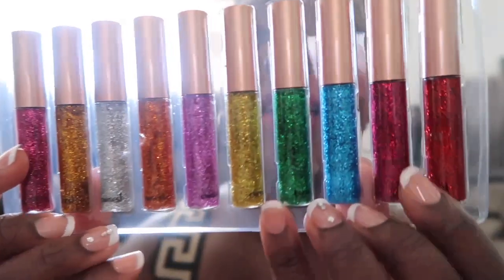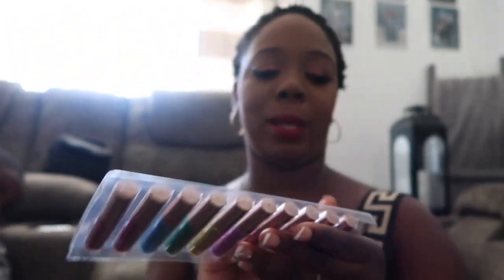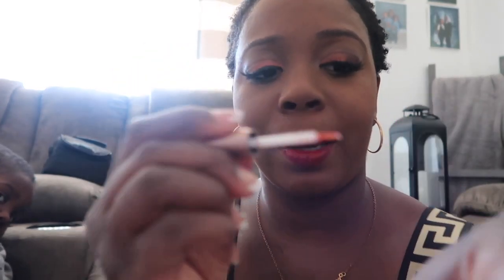But here are the colors I got. They're just really cute liquid liners. I love liquid liners, and I was just like, let me just get a few colors. They're on my Amazon. It just told me they delivered my packages, Alexa. But yeah, this is what it looks like. If you guys want to order this, I'll probably try to link this below for you guys. But yeah, that's what it looks like.